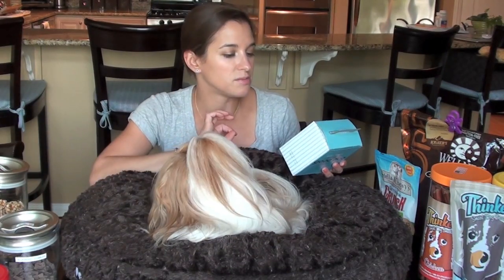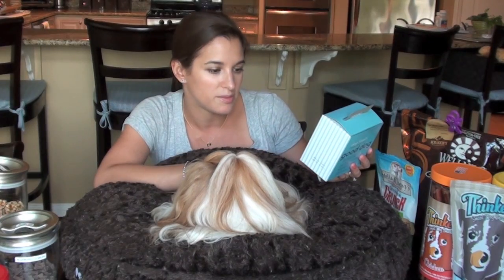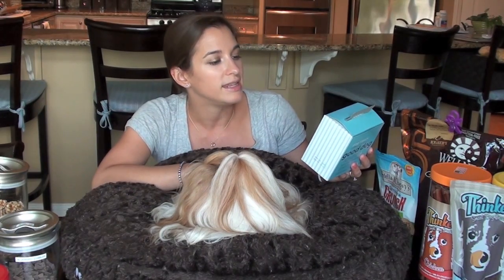So I give her 5 of those in the morning after I groom her. Then I give her 2 of these at night. This is like her dessert, I guess you would call it. And these are by Good Dog is the company, by Sojos or Sojos, I don't know. And they are the blueberry cobbler flavor.